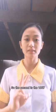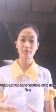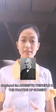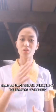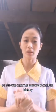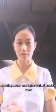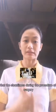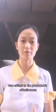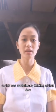The second is 1867, when the antiseptic theory was developed, which has also saved countless lives since then. Joseph Lister developed the antiseptic principle of the practice of surgery, first published in 1867. This was a pivotal moment in medical history that would eventually lead to cleaner operating rooms and higher patient survival rates. He was convinced, and rightly so, that cleanliness during surgery was critical to the procedure's effectiveness and the patient's subsequent recovery. This was revolutionary thinking at the time.